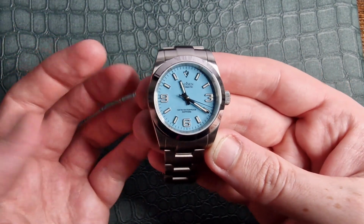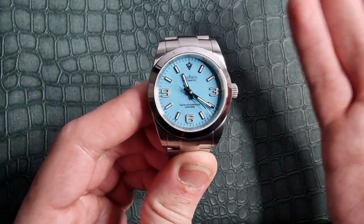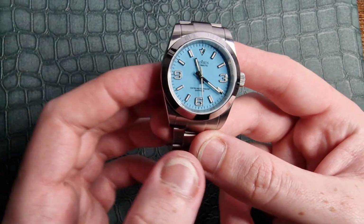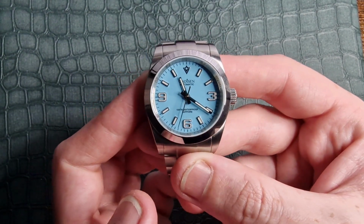As well as that, the ghost date position, again, it'd be nice to see them pack this watch with the NH38. Really go for it, really make it a fully developed piece. You know, don't leave a little bit to imagination. Don't leave that little bit on the table.